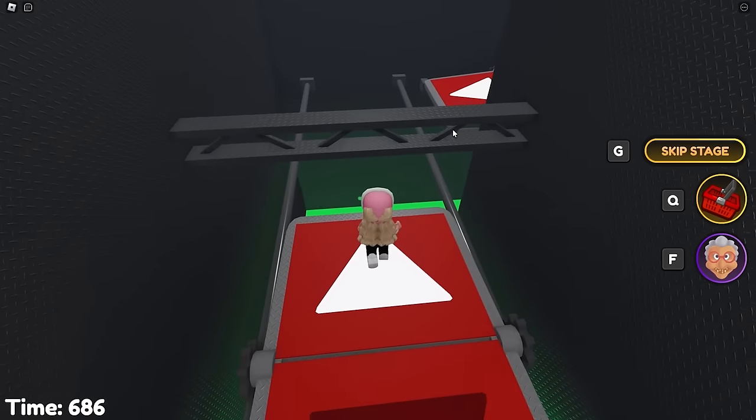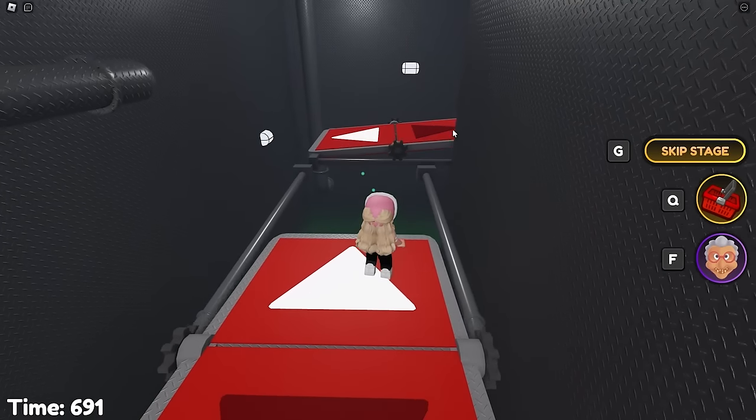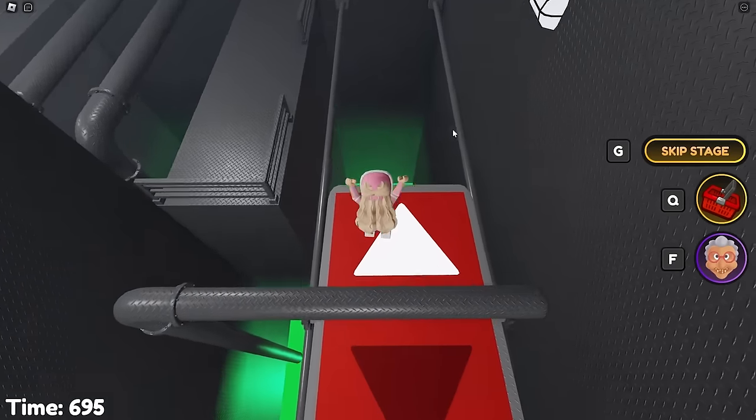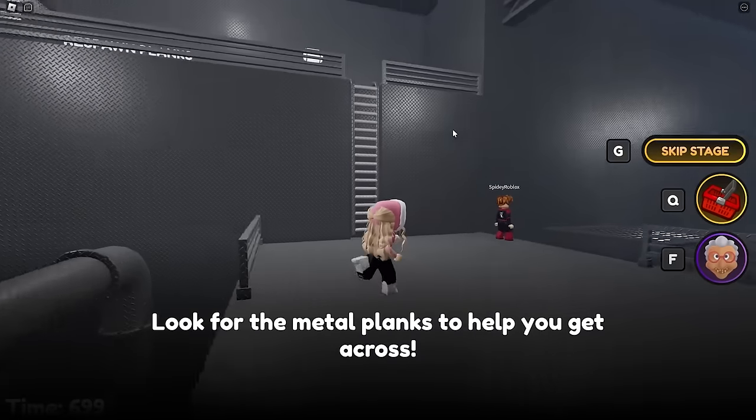What do you think? Would you go to Granny's house to try this? If it was like this, even though, okay, I know she's really bad, but come on, this is fun.